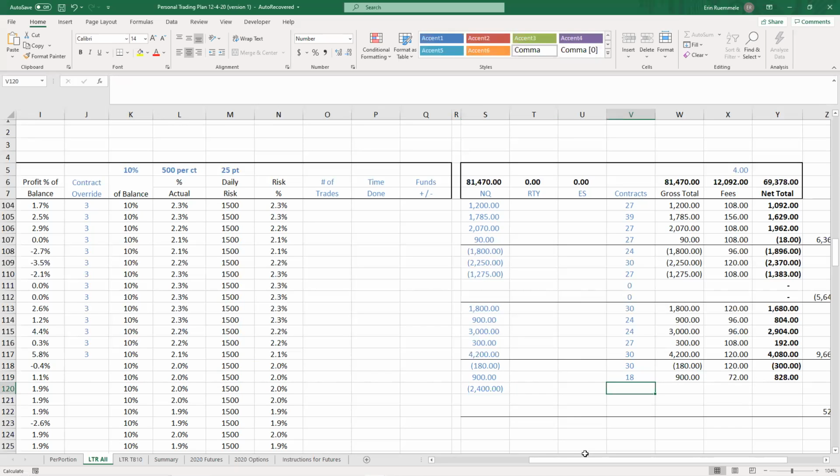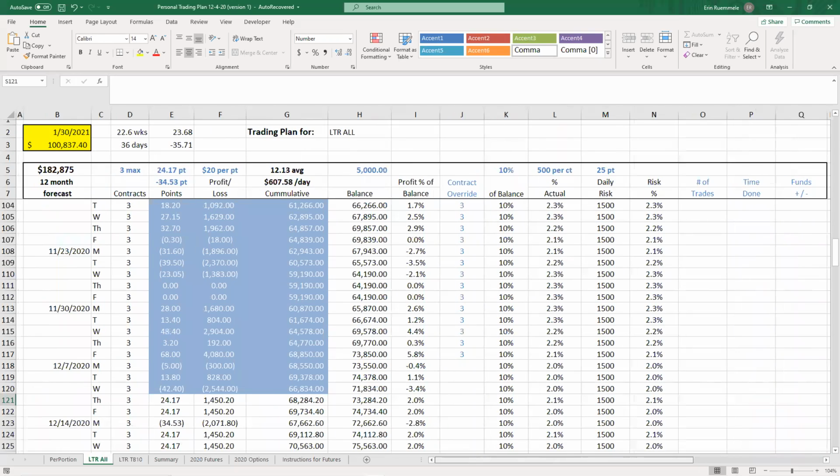And there were 12 trades, 3 contracts, so 36 total contracts. So we'll go back over here. We started this account with a $5,000 balance, never trading more than 10% of that account balance and slowly, gradually increasing our contracts up to 3 contracts. We have 3 contracts as our max, and that's where we've left it for right now.